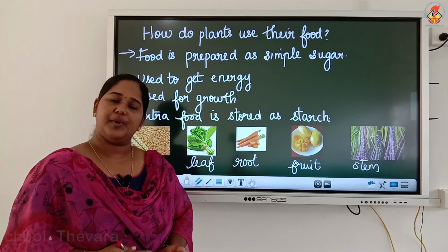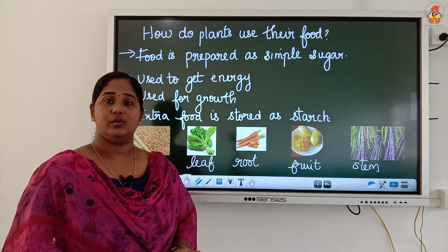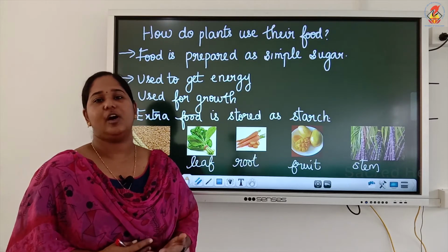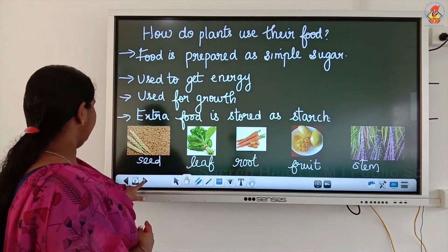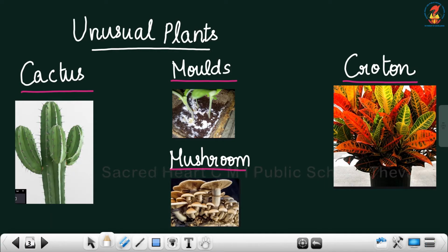So what about such plants? Do they not prepare food? Do they not get energy, or do they not grow? They all grow, they all get energy. But from where? Have you ever thought about it? So today we are going to learn about that too. Let us take a look at it. Here are some unusual plants that differ in their characteristics. Let us discuss one by one.